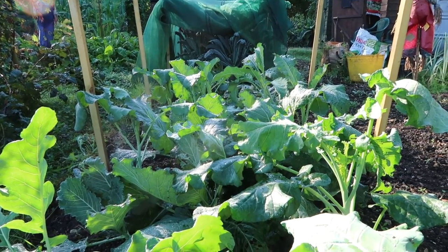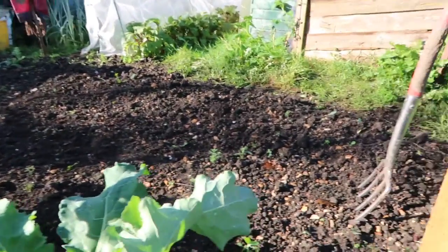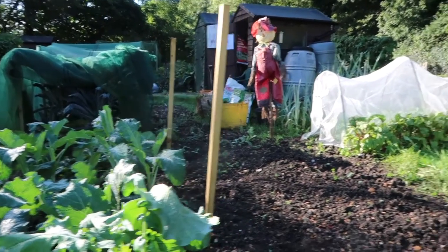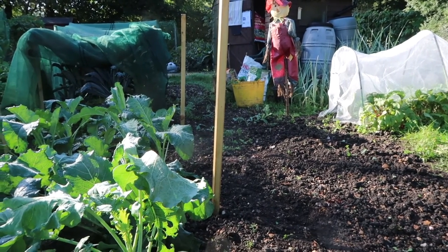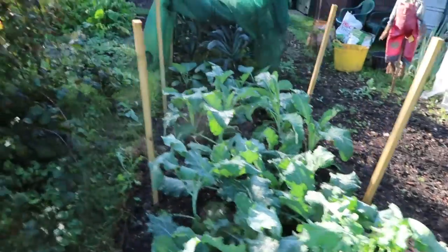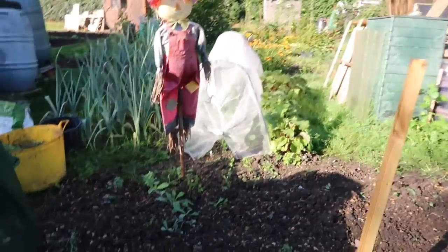Okay, so that's done the weeding and the brassicas here, and I've also started weeding here. I've got about where the scarecrow is up to the carrot bags to do, and then I can put the netting back over. But I just wanted to ask you guys a question, and whether you can answer this.